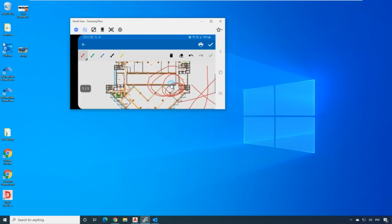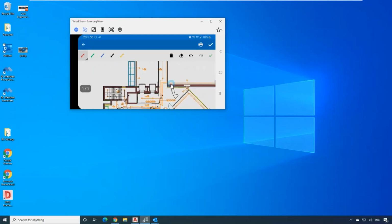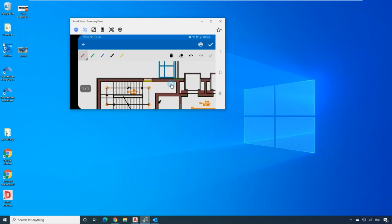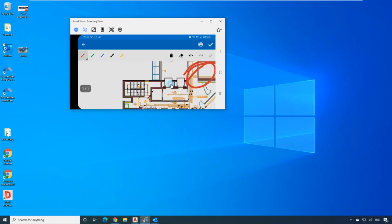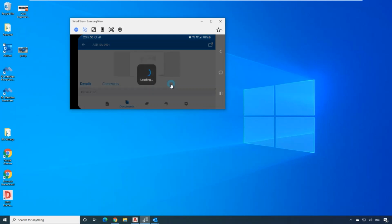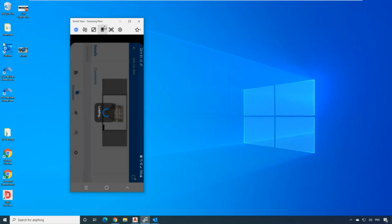I can zoom like any other application. You just use your 2 thumbs to zoom to a section of the document. You're able to still do markups. So it's pretty convenient to look at plans remotely or any type of documents remotely here. So I'm not going to save any of these. Let me just go back to a portrait mode. Here you go.